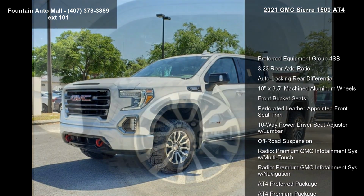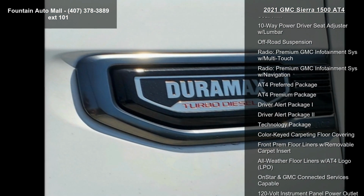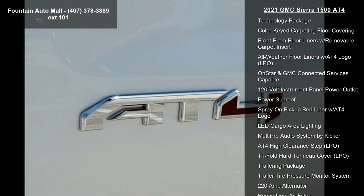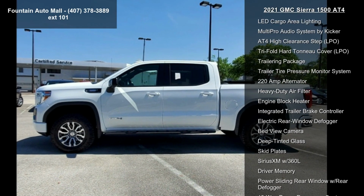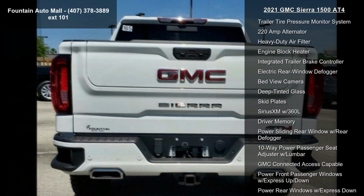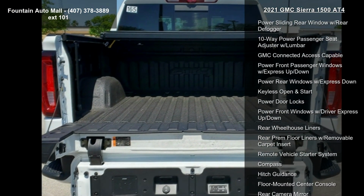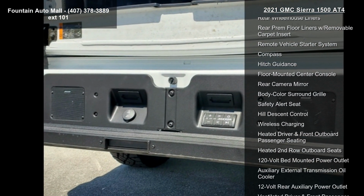Some of the top features included with this vehicle are preferred equipment Group 4SB, 3.23 rear axle ratio, auto-locking rear differential, 18x8.5 machined aluminum wheels, front bucket seats, perforated leather appointed front seat trim, 10-way power driver seat adjuster with lumbar, off-road suspension and radio, premium GMC infotainment system with multi-touch.